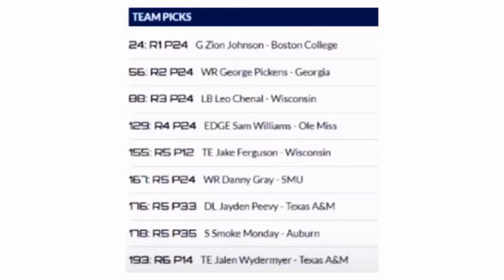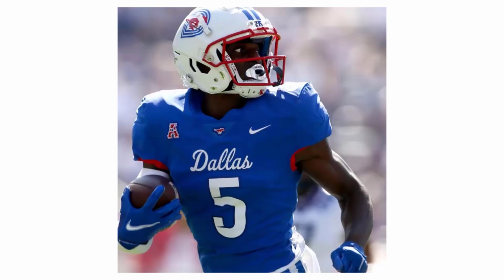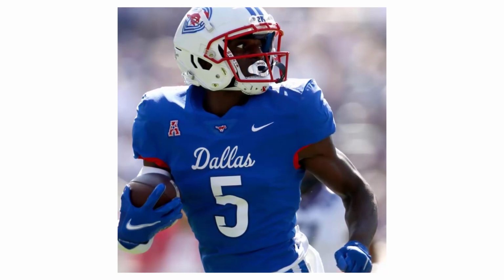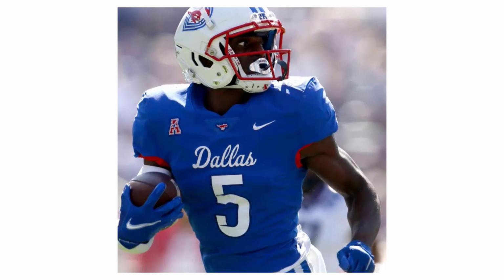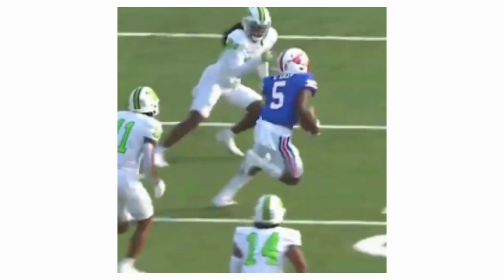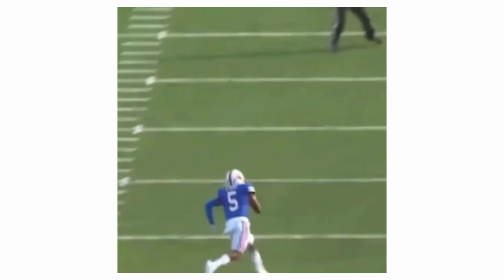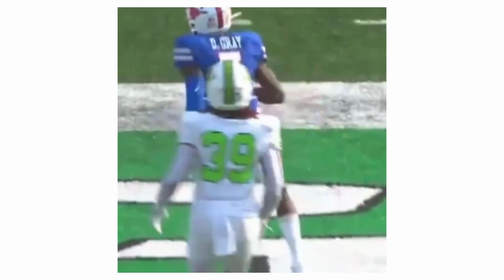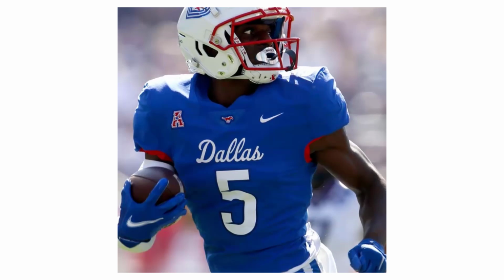Now, in the fifth round, again, the Cowboys go with another wide receiver, a receiver that can take the top off the defense, that can give you special teams play, and you can line him up inside the slot and on the outside. This will be Danny Gray. I like this pickup, and, of course, SMU product. I love what he will be able to bring to the table.